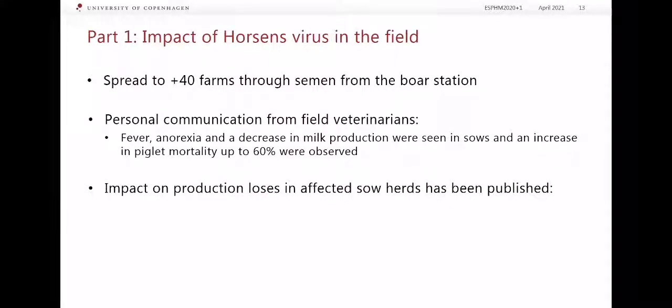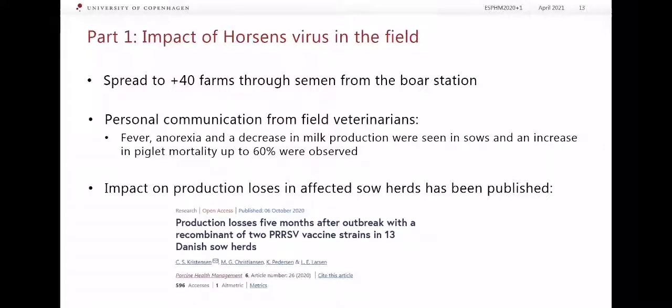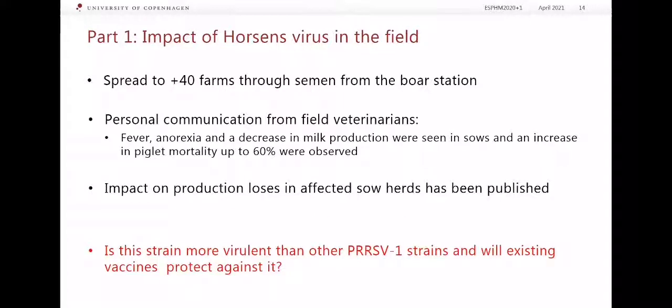The impact of the Horsens virus in the field was that more than 40 farms were infected through semen from the boar station, and we were also told by field veterinarians that they saw much more severe clinical signs in sows and an increase in piglet mortality than normally seen upon a PRRS-1 infection. The impact of production losses in affected sow herds has been published by Christensen and co-workers in 2020.